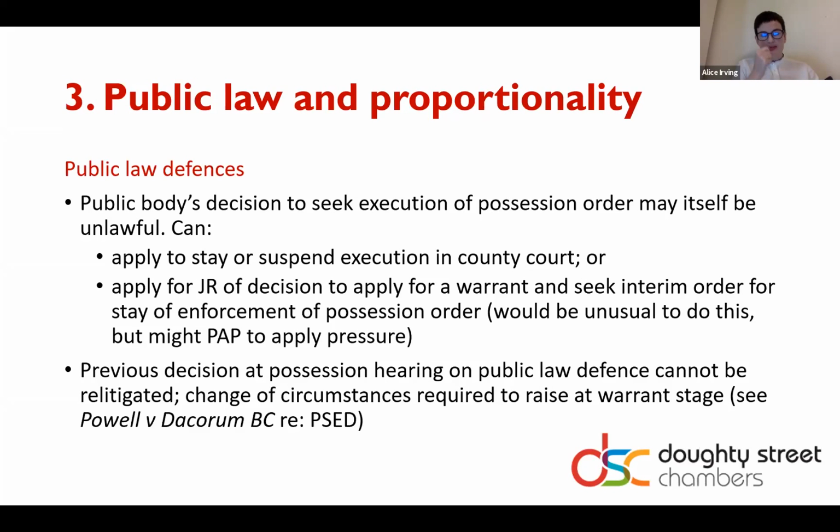So in terms of the various defences that you may raise at the warrant stage, there's a common thread that runs through the following slides, which is that it's not necessarily going to be the case that you can just throw in a defence at warrant stage that you haven't raised earlier. If that matter has been dealt with earlier in a possession hearing, for example, and fully aired, and a possession order has been made, and there's been no change of circumstances, you're not going to be able to relitigate the issue at the warrant stage because that would be an abusive process. Similarly, if you could have raised the issue at the possession order stage and haven't, there may be difficulties raising it again. And you'll see on each of these slides that there are cases that speak to that in relation to each of the different defences that I'm dealing with here.